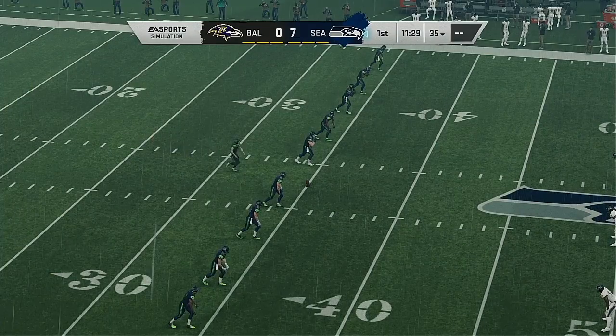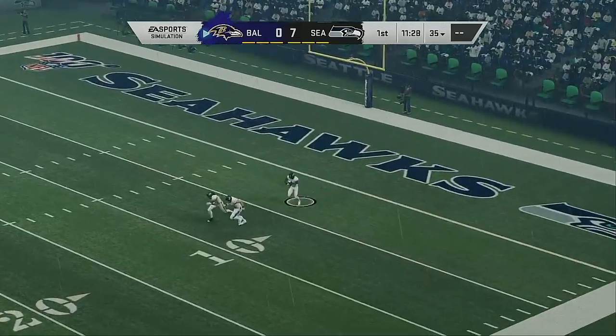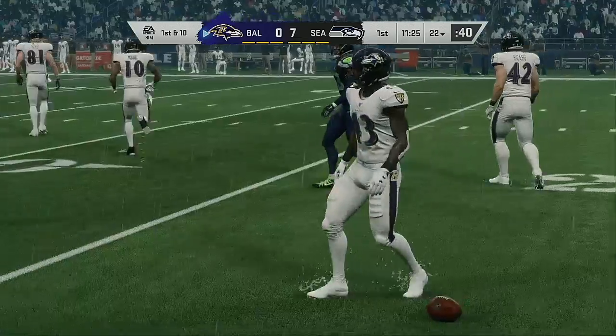And after the touchdown, here's Myers to boot it away. This fielded at the 2. And he's up past the 20 to the 22-yard line.